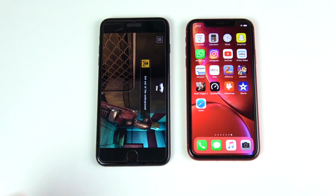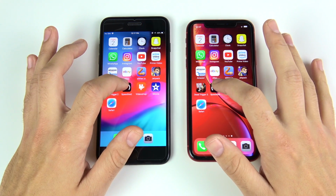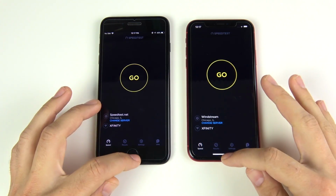Now when I bought the 7 Plus, it was around the same price as the XR. So I think the XR is not crazy out of reach for most consumers like maybe some of the iPhone XS Maxes are. And you can see that the iPhone XR won here for the speed test.